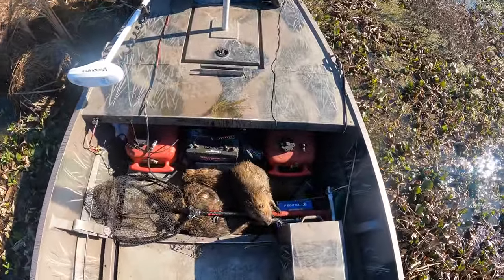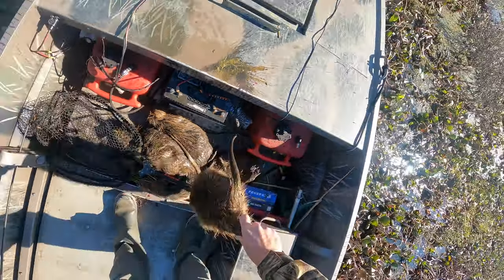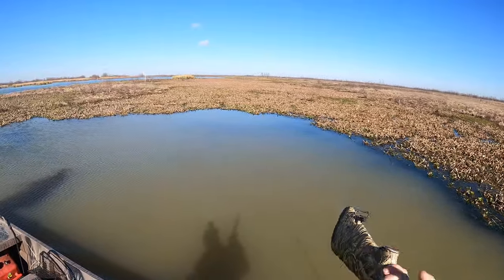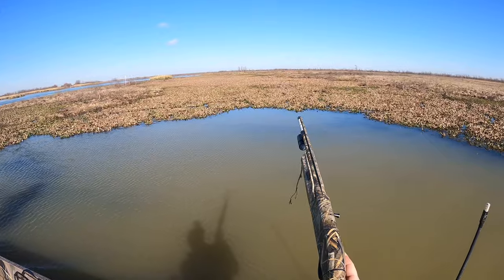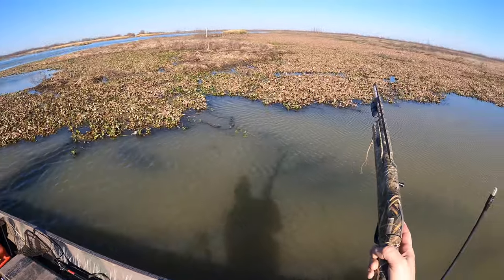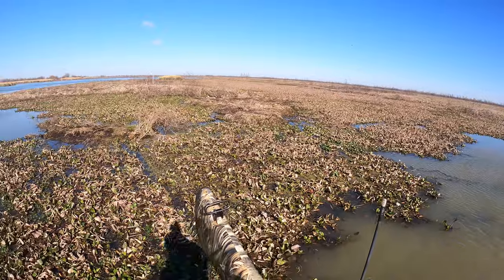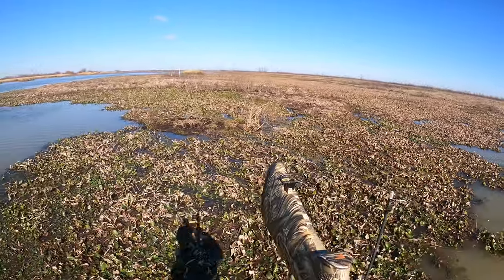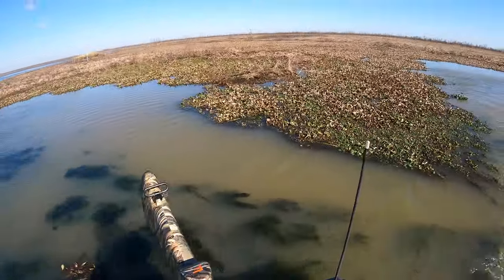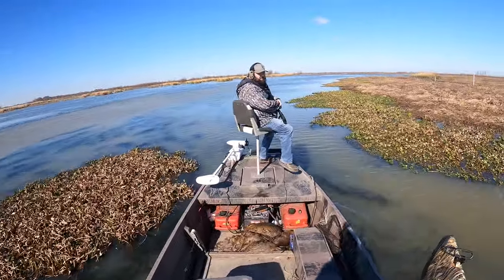Yeah, buddy. Tell you what, though, they're not as big as they sometimes get. There's a couple way up in there. At least one of them. I just don't know. I don't know I could get all the way over there. You see him? I don't know how I would even get up in there, because I don't know how thick that is. I don't know about you, but I ain't getting out the boat to push if we get stuck.